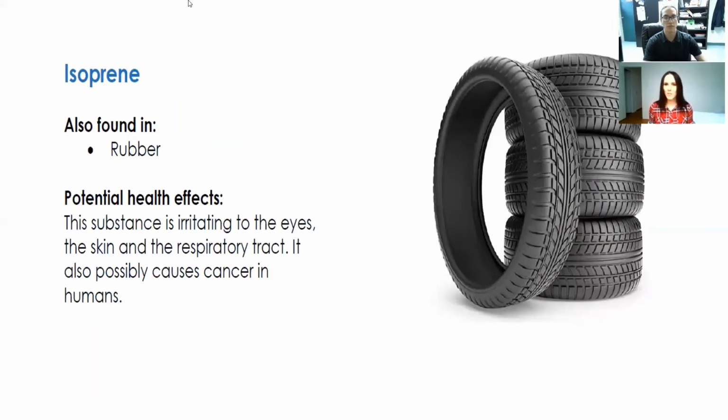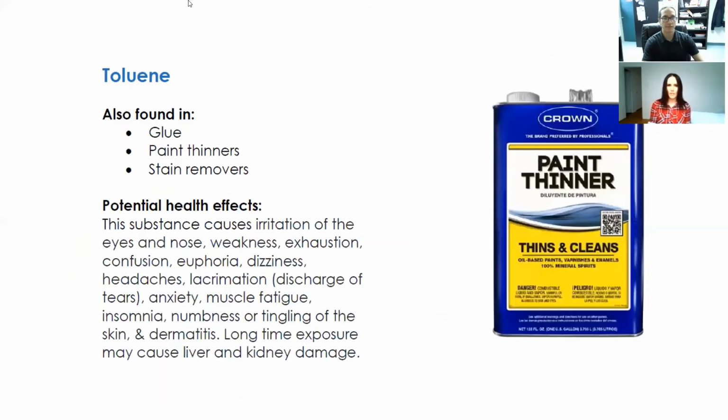Isoprene is found in rubber, so think your tires. This substance is irritating to the eyes and the skin and the respiratory tract, and it possibly can cause cancer in humans. Toluene is paint thinner. It's found in glue. It's found in stain removers. And of course, it has a list of terrible potential health effects as well, like irritation of the eyes and nose, and long-term exposure may cause liver and kidney damage.